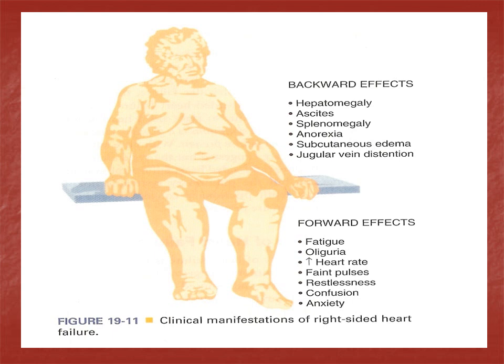And this picture shows us what the clinical manifestations of right-sided heart failure look like. Again, the backward effects of hepatomegaly, ascites, JVD, peripheral edema, and the forward effects very similar: increased fatigue, tachycardia, restlessness, confusion, and anxiety.